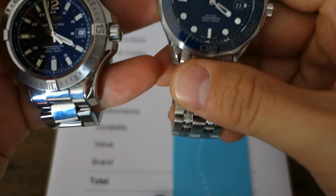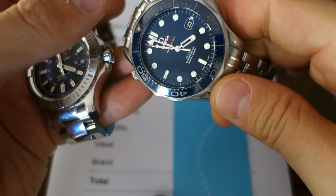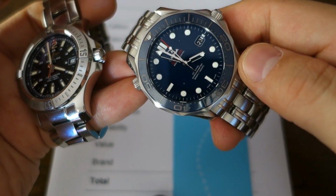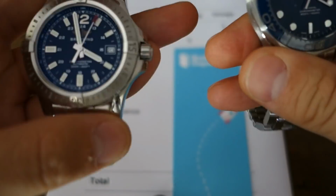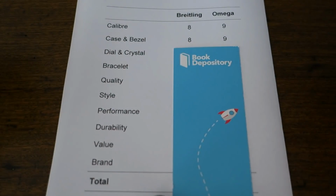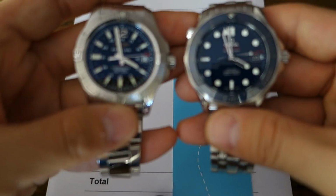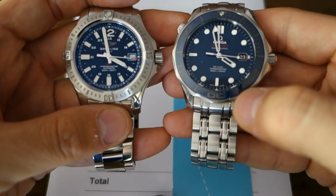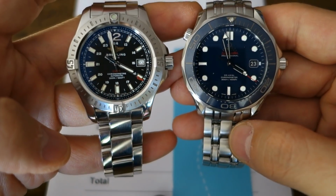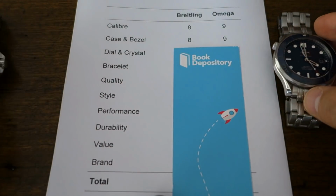But Omega has the iconic case, with all the curves that this case design comes in, the polish and brushing transitions. The bezel has great design as well as that helium escape valve. I'm going to have to give the mark to the Omega, 9 versus 8. Again, the edge to the Omega. The Breitling is absolutely no slouch. It's a very good design. I think the Omega just takes it overall, at least in my opinion, in terms of the case and bezel design. That's just what I thought about this.